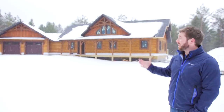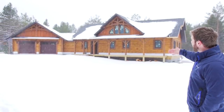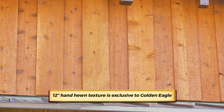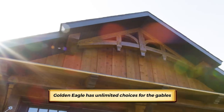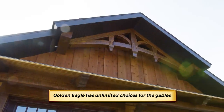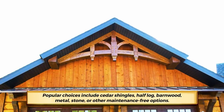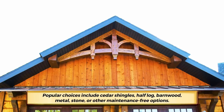When you come up the driveway, the timber trusses really catch your attention. That's an arched queen truss up there, and behind it is a 1x12 board on board with a hewn finish. I think it really makes a more distinctive gable. It separates it from the first 10 feet of the home. It gives it that stunning appearance that I was looking for.